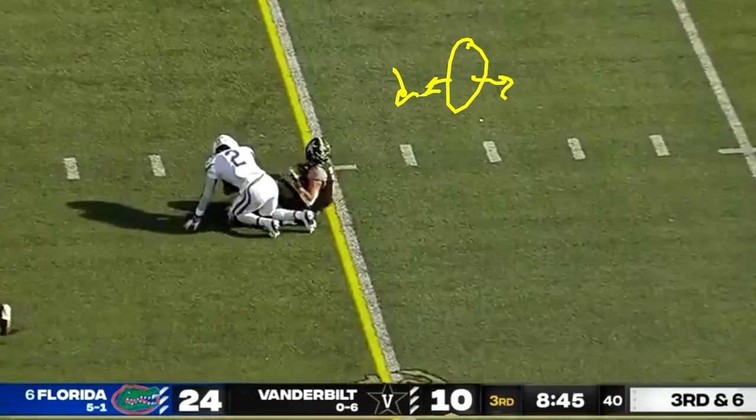So little things, but it's third down and six. What kind of route are they running? What kind of route do they like to run? They've been picking on me all day long. Let's deny this route. Instead, it's another first down for Vanderbilt.